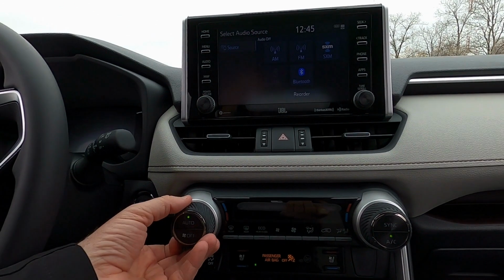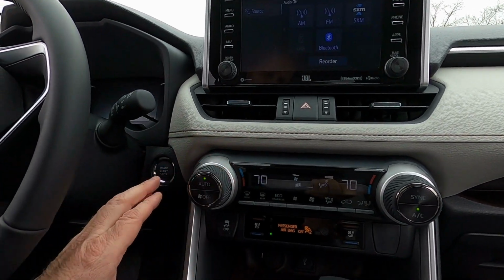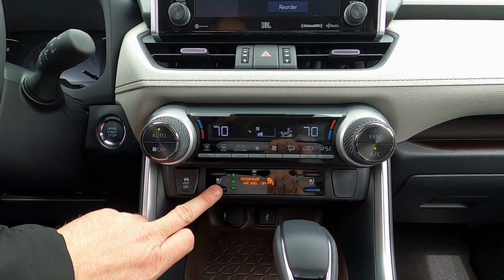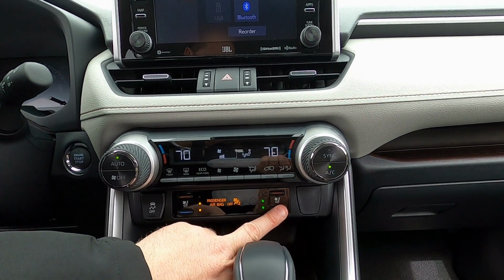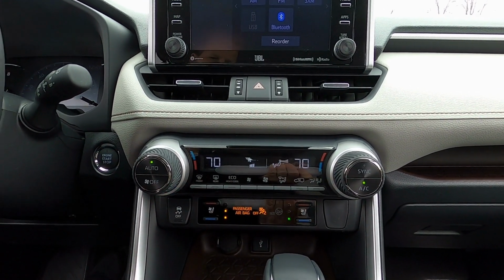I love these big dot knobs on here. They're actually rubber coated on the back side, so it's slip resistant. Push button start, traction control on and off. And then these are the controls for the ventilated seats and the heated seats up front. So the front seats have ventilation. The rear seats, outboard seats, do have heat but no ventilation.